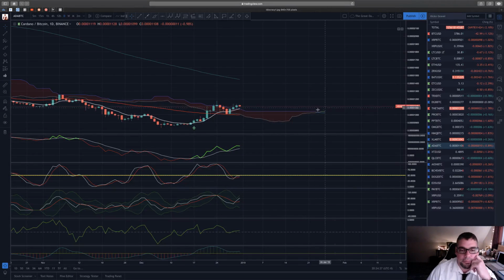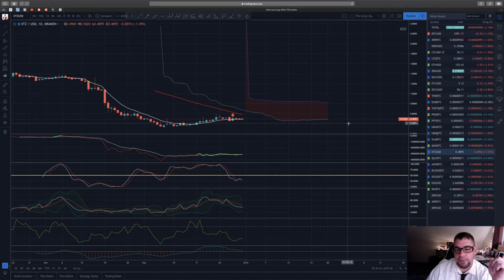ADA, Cardano. Still going. Got to be proud of this coin. Stay in it. Tezos, still a sell.